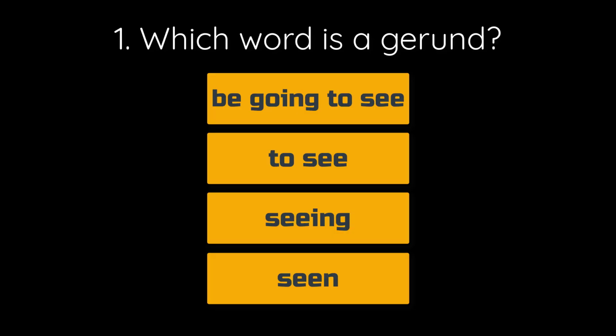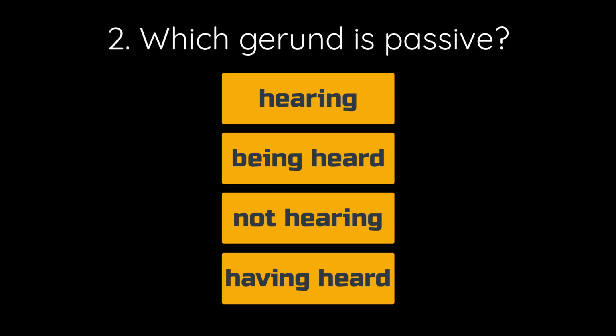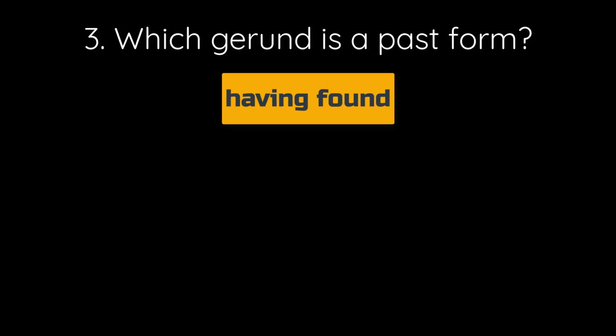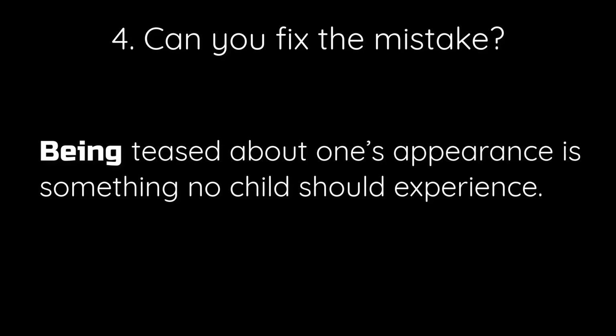Here's a final quiz. Let's test what you learned. 1. Which word is a gerund? 2. Which gerund is passive? 3. Which gerund is a past form? 4. Can you fix the mistake? 5. Can you fix the mistake?